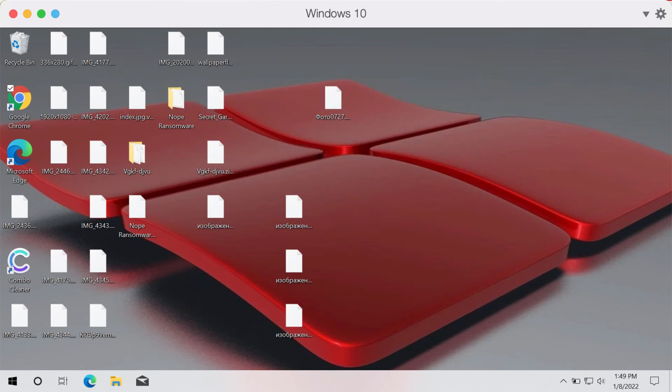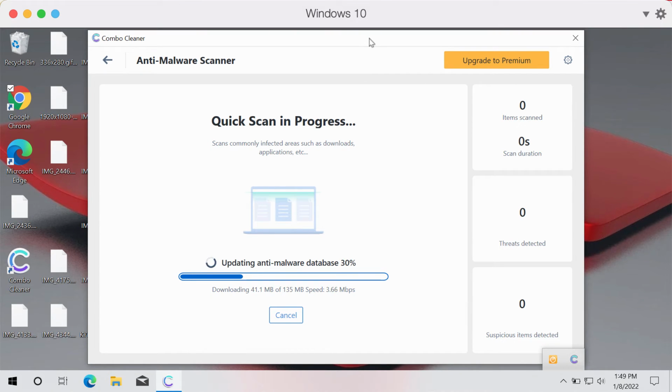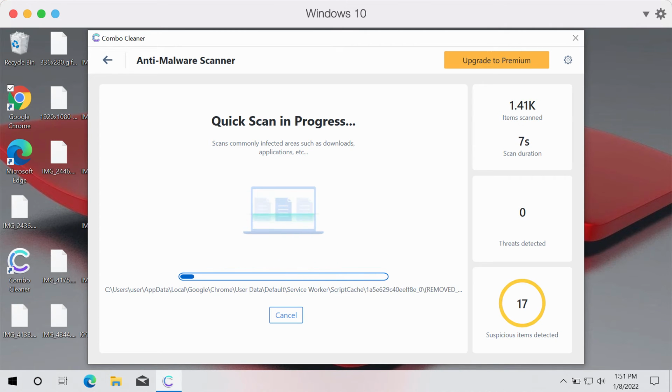The program is initially in the trial mode, but it has certain free features that will help you to optimize your computer even in the trial mode. First of all, the program will update its anti-malware database, and this is for proper malware detection and removal. So after the anti-malware database is successfully updated, Combo Cleaner will begin scanning your computer.